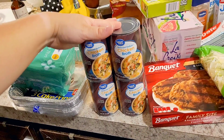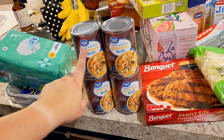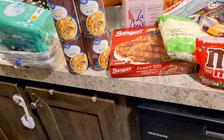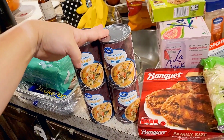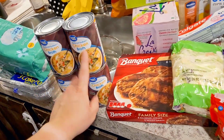I'm not sure. Some of the reduced sodium chicken broth. I always talk about this on grocery hauls, but anytime I can get reduced sodium or no salt added option on anything, I get it. The reason why is because stuff tastes too salty for us, and also sodium is so high in foods that if it needs salt, I would rather add chicken bouillon or something with flavor to give it saltiness. So I got four of those.